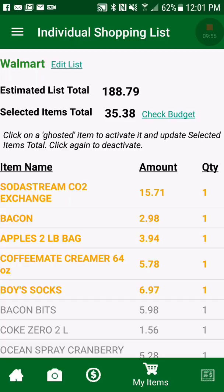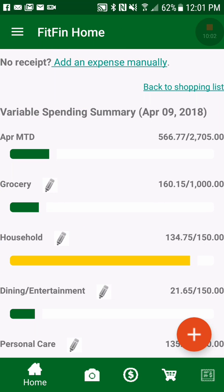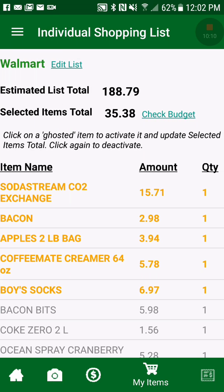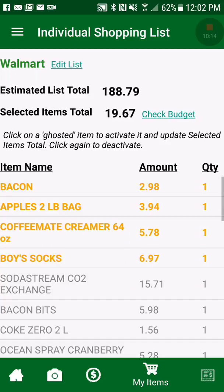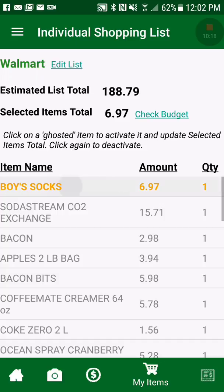And then what's cool about it is right from my shopping list, I can hit check budget. So if I check my budget, I see, oh, I'm still doing pretty well on my grocery budget. I hit back to shopping list at the top, the link. This literally becomes my shopping list at the store. As I buy items, I just check them off my list, and we end up going back down to 0.